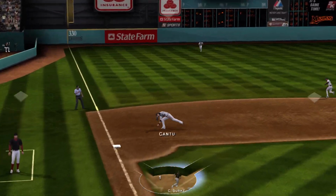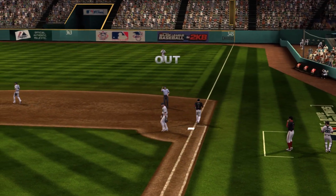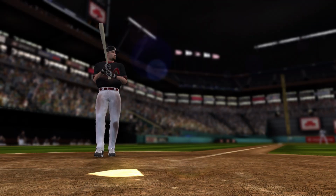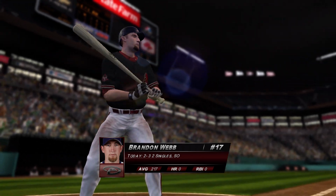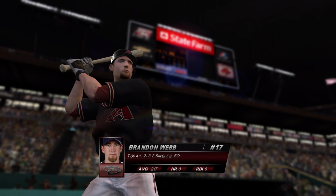Swing and a ground ball to third. Cantu in position. Over to first for out number 1. Third baseman makes a nice play here. He stays on top of this one, makes a nice throw over to first, and is able to retire the runner. Base is empty, 1 out.